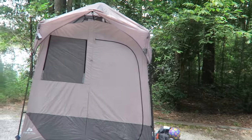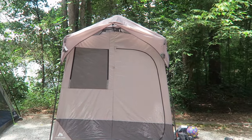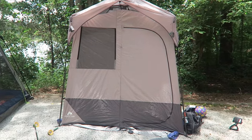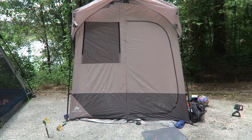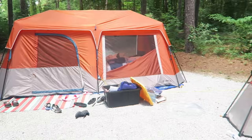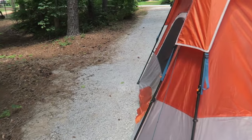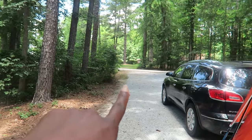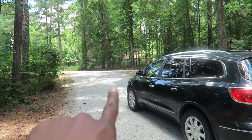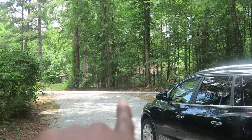Now, let me show you what has been a true saver: this utility tent, this Ozark Trail 2-room utility tent. At first, I was on the fence, like, should I buy it? Should I not? And something told me, let me just go ahead and buy it. And it has been such a saver at night, because the bathrooms, although they're not far and it's convenient, you gotta walk up here, cross the street, and then walk slantly up a hill. I don't know if you could see through the trees there, but there is a building right there. That is the bathroom, okay?